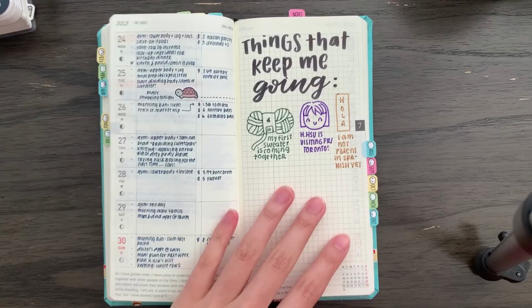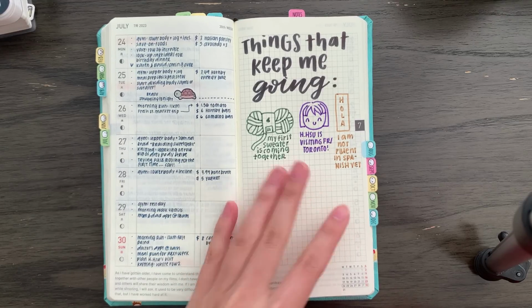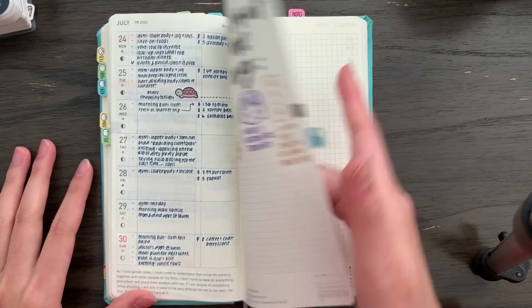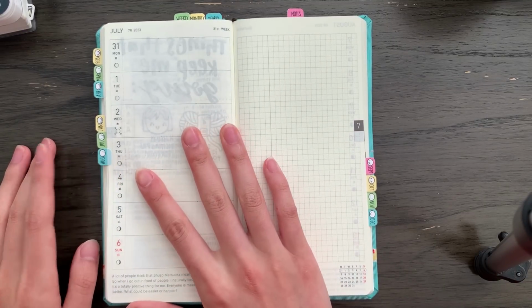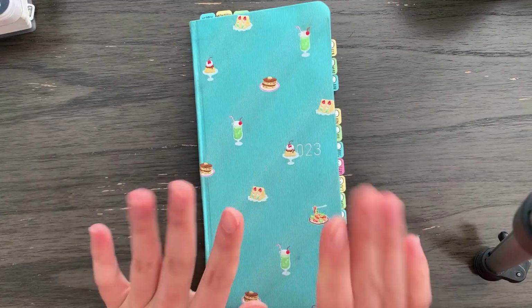I just find that I'm short on time with filling it out completely. But yeah, I haven't actually set up for this week yet, but I will do so in a bit. So that is everything for my Hobonichi weeks.